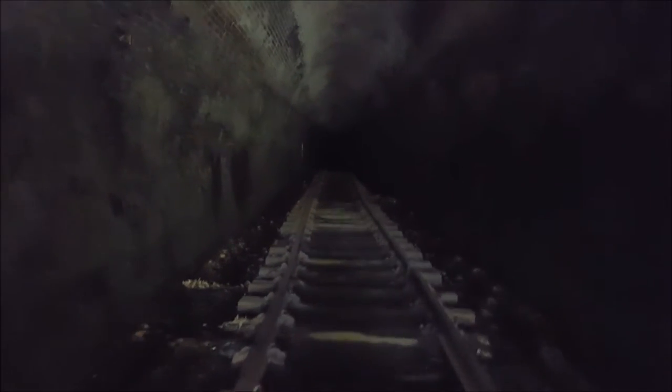Lovely spring day outside today. That's the railway tracks over there. It's a bit creepy, especially at night. And I can hear myself echo a bit.